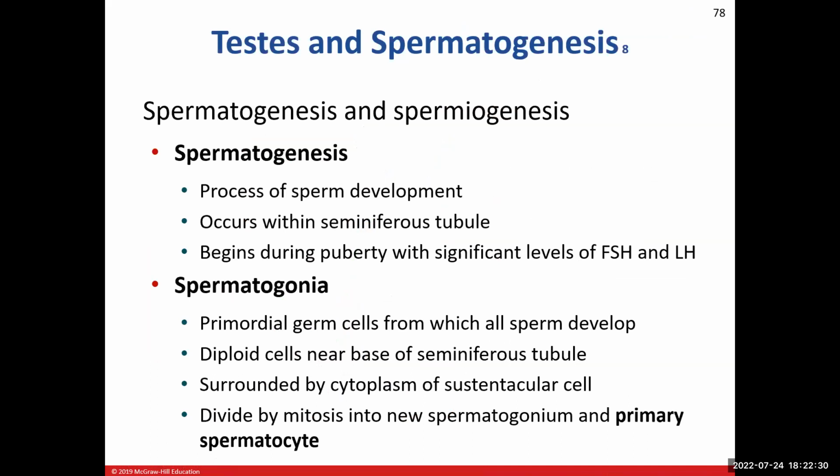So let's move in and talk about spermatogenesis, and another term that you haven't heard me discuss, spermiogenesis. You should know the difference between spermatogenesis and spermiogenesis. Spermatogenesis is the development of sperm. So this all happens within the seminiferous tubule. And so here's the thing: this will go on during puberty, and that's because that is when we see an increased release of significant levels of follicle stimulating hormone and LH. Not until puberty.